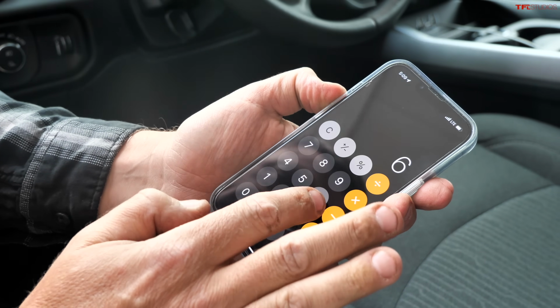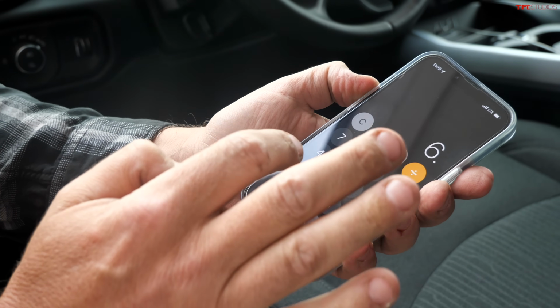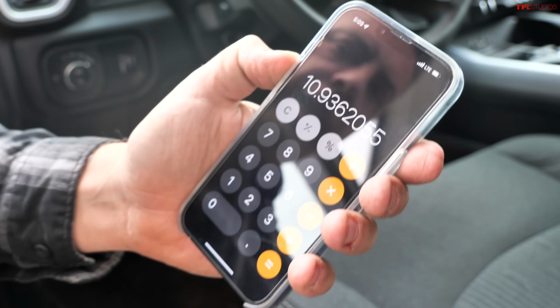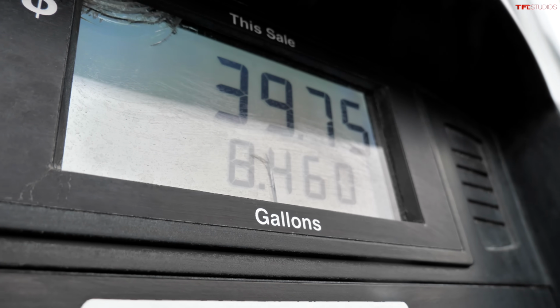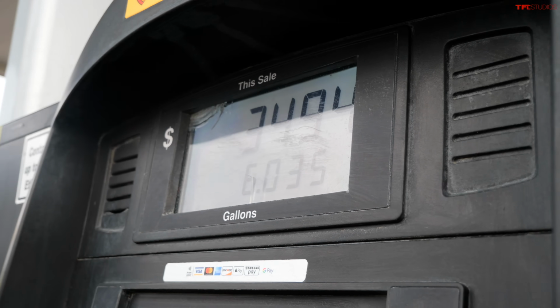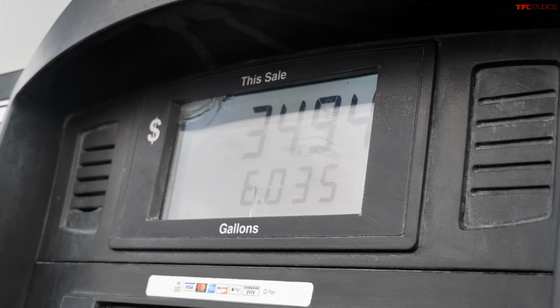So 66 miles divided by 6.035 equals 10.9, almost 11. So the computer was a little bit optimistic. Yeah, it was off by 1, kind of like what yours was, wasn't it? Well, mine was only off by like 0.4. But the craziest part, Mr. Chuck, is that we spent almost $40 in gasoline in the F-150, and we spent about $35 here, so that's a $5 savings. That's amazing.